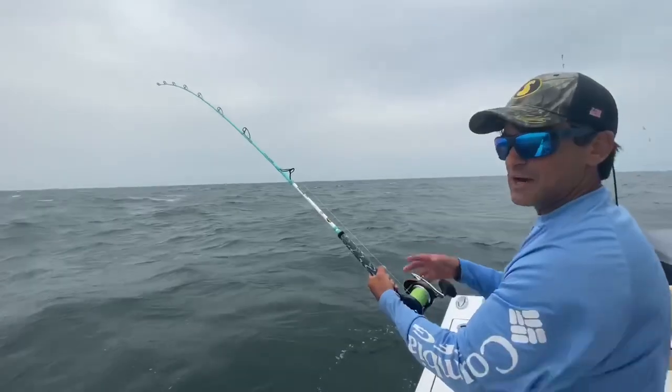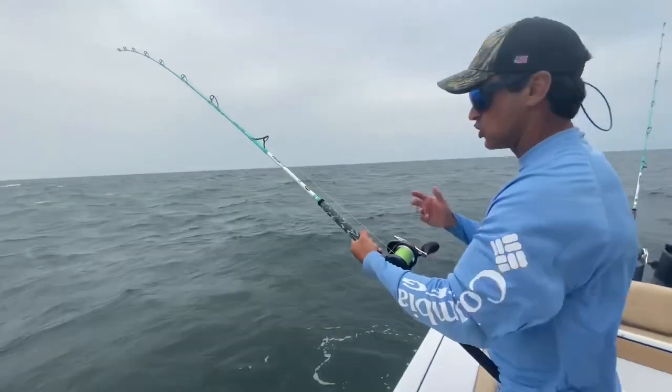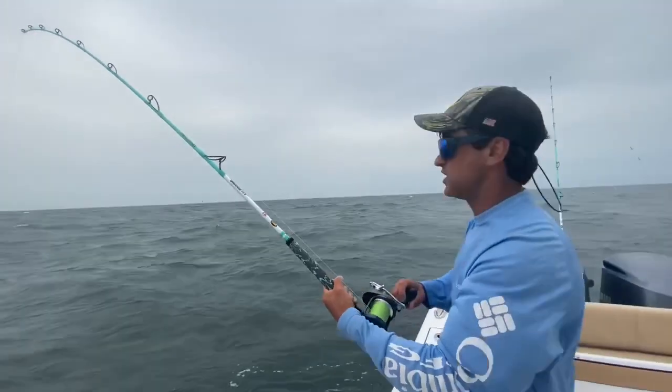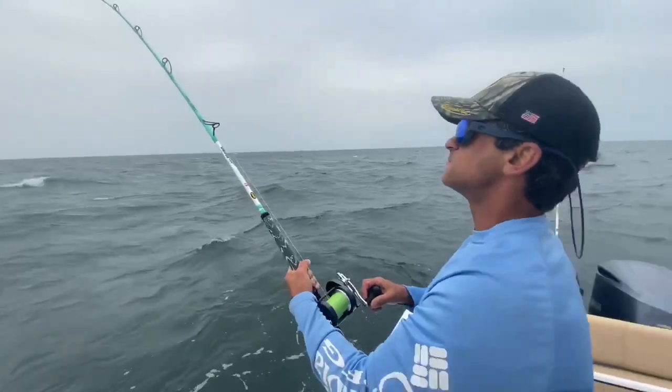Guys, I think about 1,000 yards of braid fits. We got about a total of about 600-700 yards of line on here counting mono. Not overly stressed out about him spooling us.